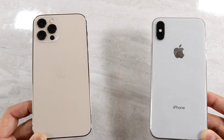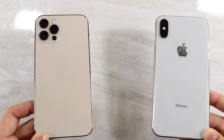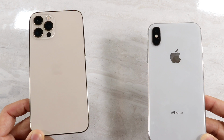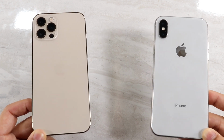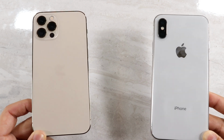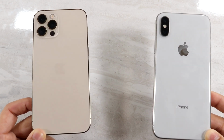I think the choice is clear. If you have all the money in the world, going from an iPhone 10 to an iPhone 12 Pro is a really good idea, and you can do a lot with the iPhone 12 Pro. But I think if you still own the iPhone 10, maybe even just wait for the iPhone 13. The iPhone 10 is not being unsupported anytime soon, and it's still a very, very good phone.